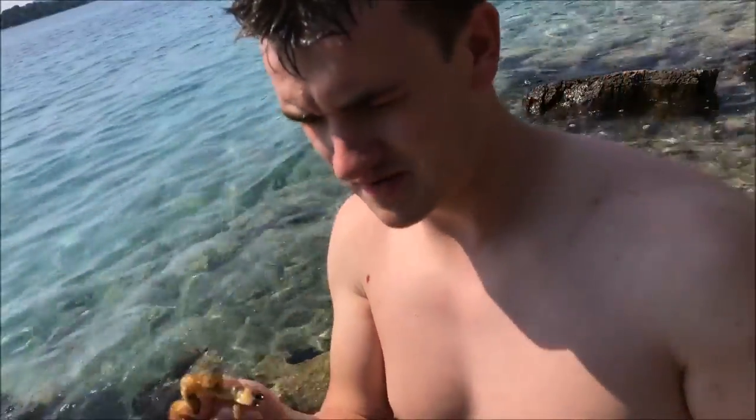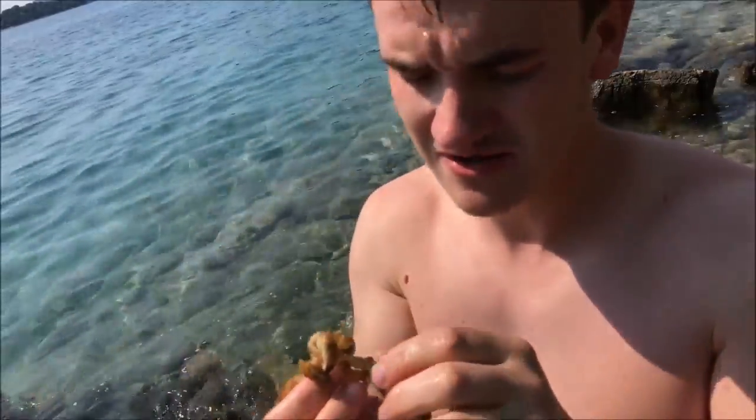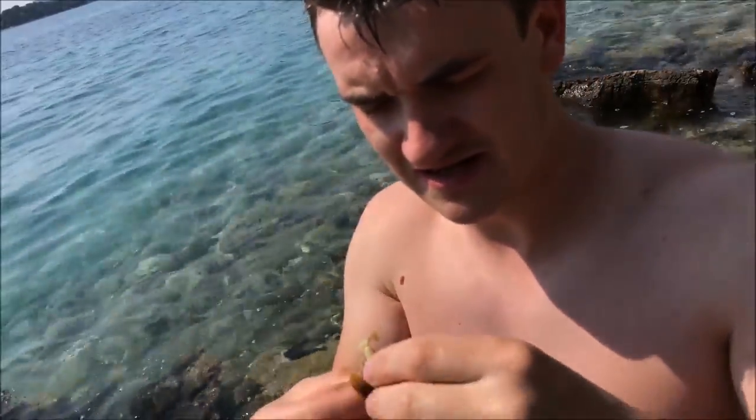Check this guy out. Now crabs are also very edible, except for this one, he's been dead for a long time now. The things that you eat are the claws and the legs. The rest of it you can use for the trap. If you don't want to eat it raw, just put it on the hot coals.